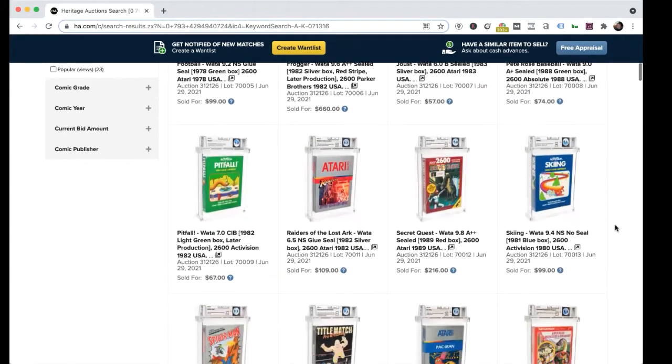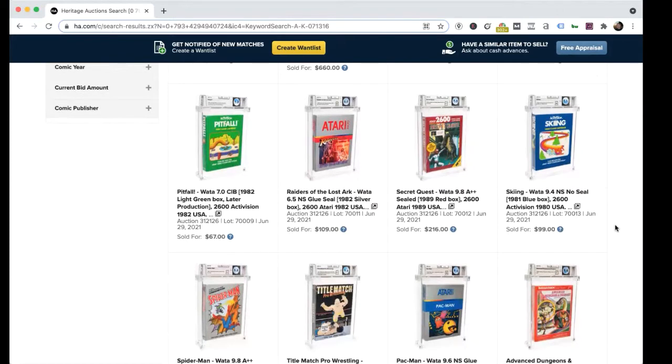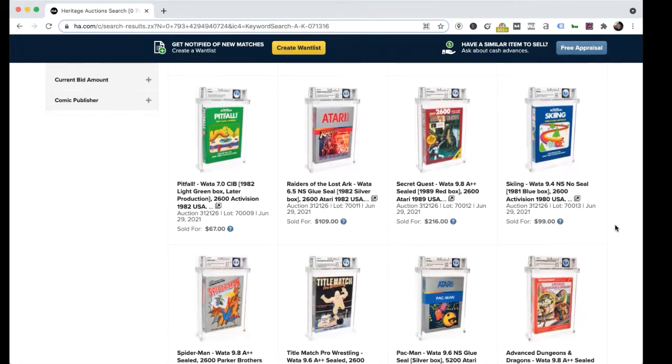And then we get down to 7.0 CIB Pitfall. Mm-hmm. That's cool. $67. Yeah, I was interested to see that there was a CIB in here. I think it was probably a new copy that was sent in, and some store had taped it up because it has a big piece of tape on the back. And so Watt is like, it's a reseal. It's been opened a couple times. We got to grade it as a CIB. And the person was like, sure, let's do that. Yeah. So it sold for nothing.